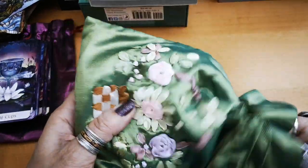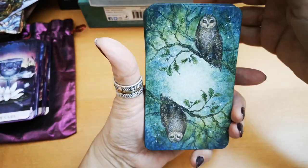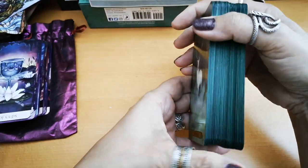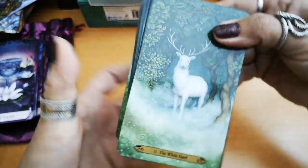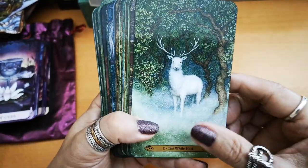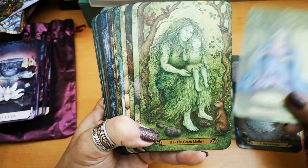I got this pouch for them. They have these gorgeous bags. Look at this, so beautiful. And I edged it in this forest green to match the bags and the cards. And here is the Fool, the Hare, and it's full of many things.